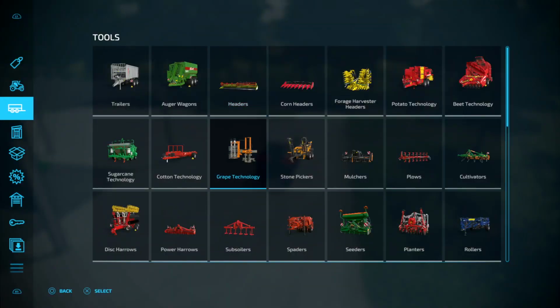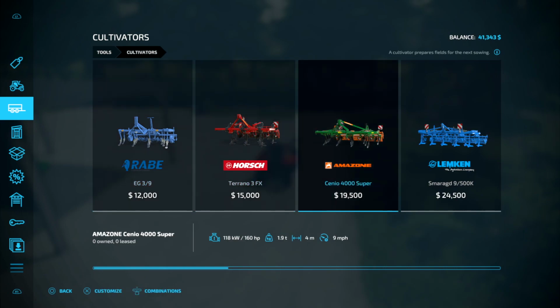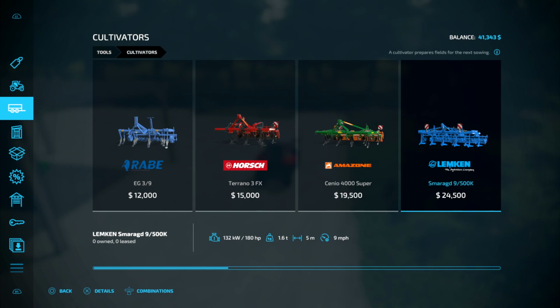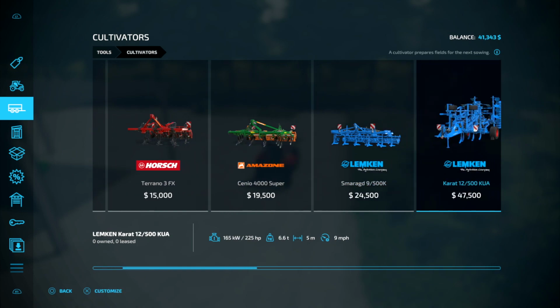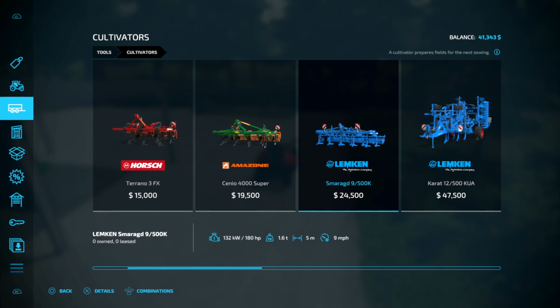We need to think about a cultivator, don't we? Cultivator, which one did we use? Did we use the Amazon? I think we did. Or did we use the 180? What is that? That's 5 meters. That's 4 meters. I think the Lemken. I think we're going to go with the Lemken. Don't we have 160 horsepower in our tractor? I think we do.